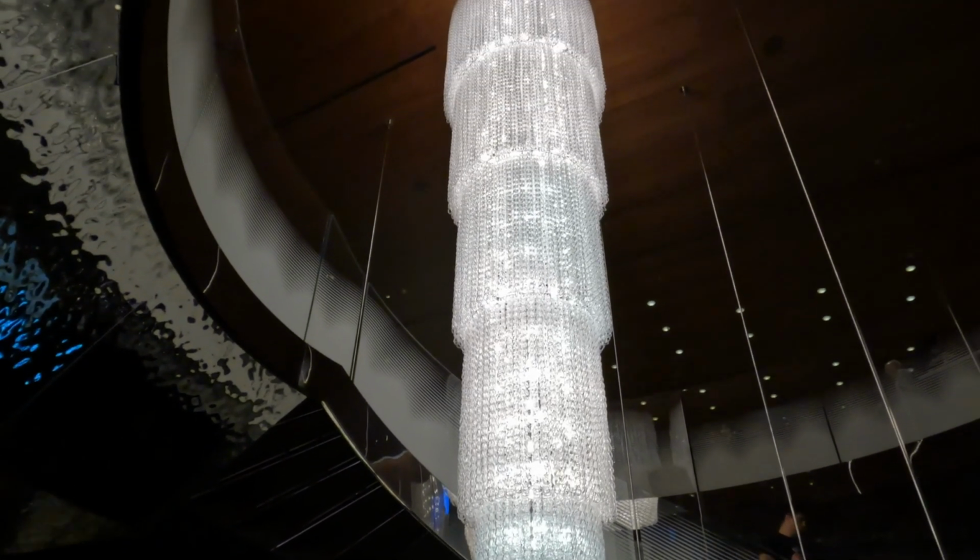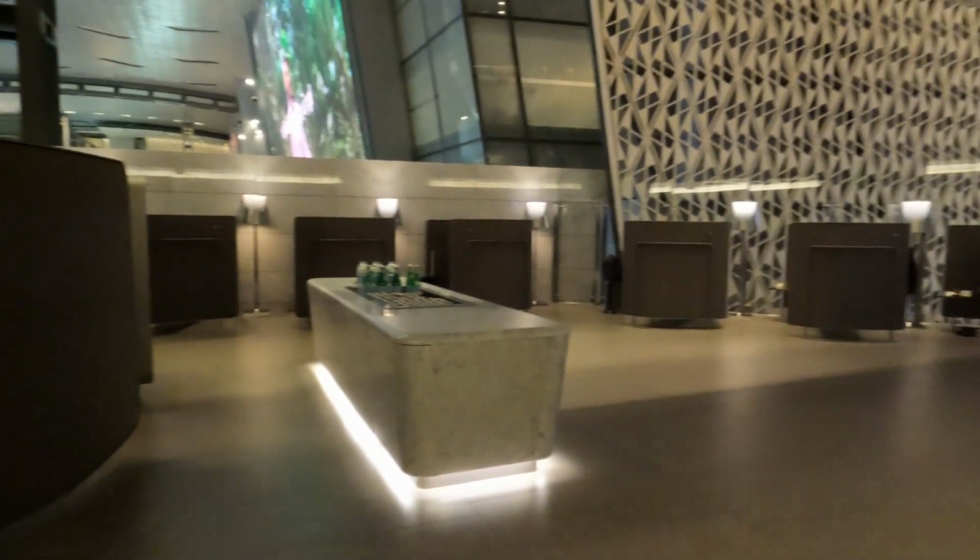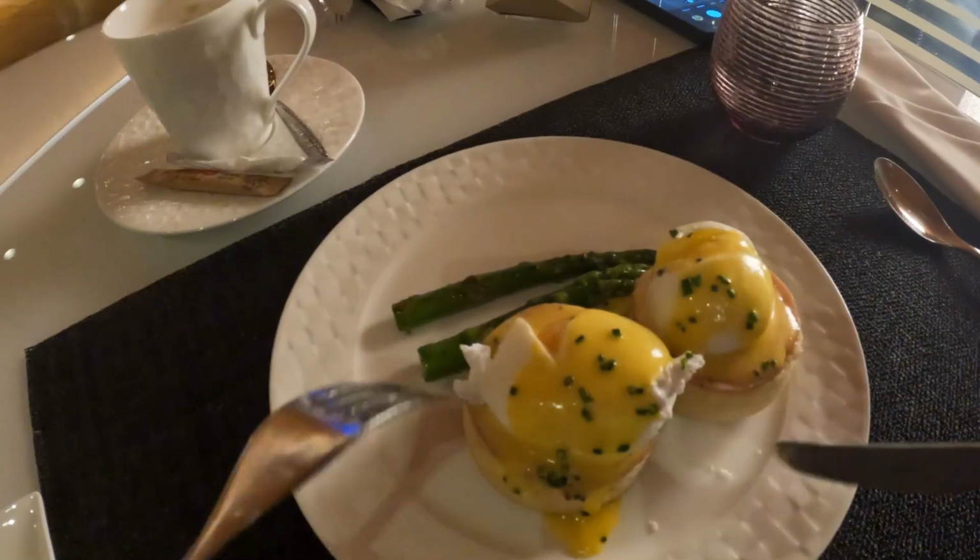One of the biggest and best business lounges in the world is the Al Mourjan Lounge at Hamad International Airport, Doha. And this lounge is reserved for Qatar Airways' own business class passengers. No entry for status holders here.